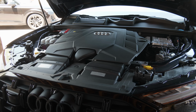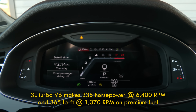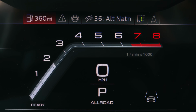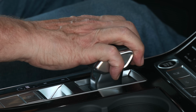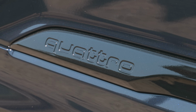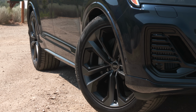It makes 335 horsepower and 365 pound-feet of torque to move 5,100 pounds of SUV. Handling the cog swaps is an 8-speed transmission. The selector has ingot-like weight and heft. It's really nice. Manual shifting is done there and here. Every Q7 comes standard with quattro, so all wheels are driven. All-wheel steering is an option on the Prestige trim that I'm driving.